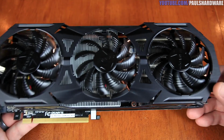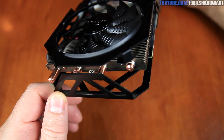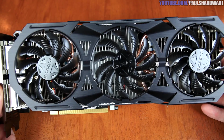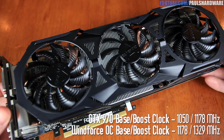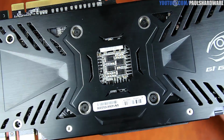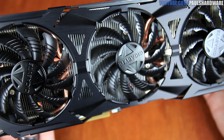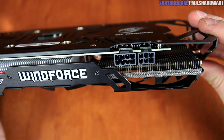The Windforce GTX 970 might be lighter, but it still has a beefy cooler with 4 6mm copper heat pipes, 3 separate aluminum fin stacks, and the same attractive black metal shroud around the 3 fans. It also comes factory overclocked with a 1178 MHz base and a 1329 MHz boost, very respectable, and the GTX 970 sports 1664 CUDA cores, one of the main differences between it and the 980, which has 2048. You've also got increased power delivery with a 6-pin and an 8-pin required.